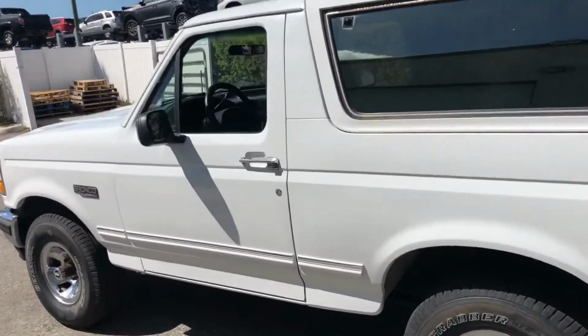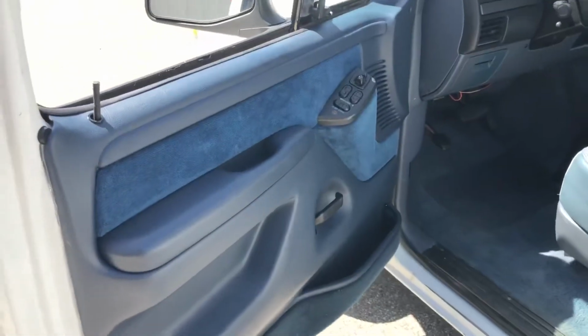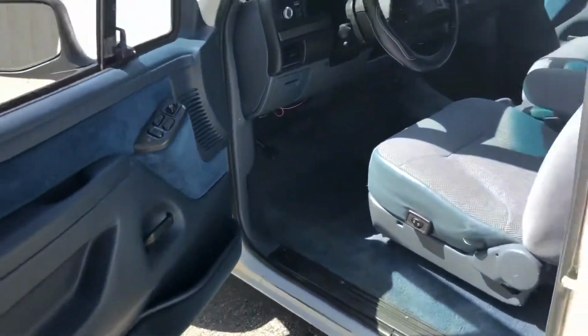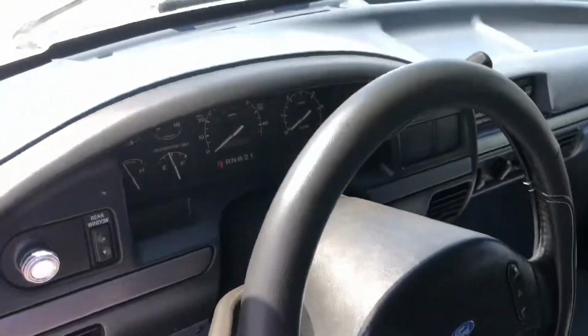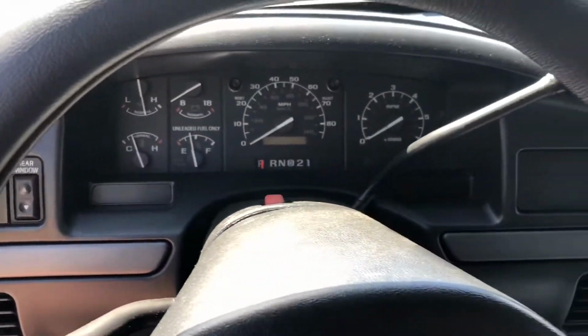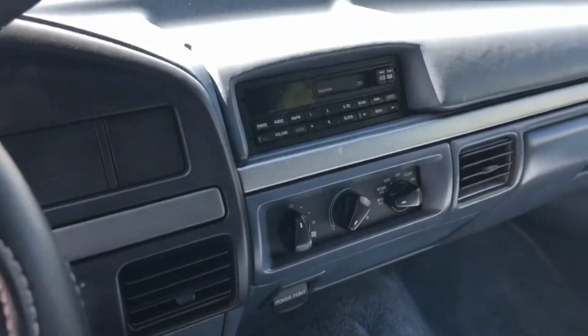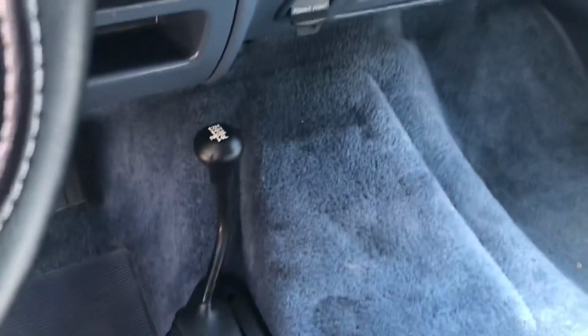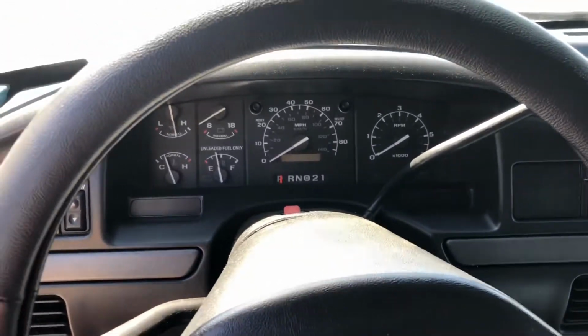Let's hop into the driver's seat. Cluster looks good. Radio works, air blows cold. Absolutely fabulous car. All right, I'm gonna go ahead, look under the hood, take her for a spin, and then put her up on the hoist.